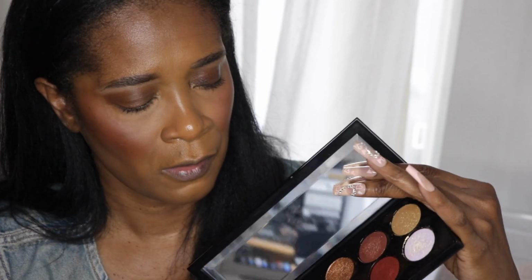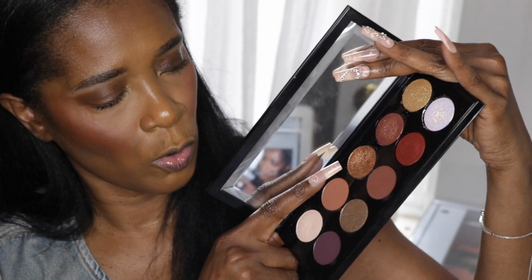All right, so now for the gold sparkle, I'm using one of McGrath's Mothership palettes. I don't know what ship it is. I've been looking in the back, it just says Mothership. I'm not sure if this is 1 or 2 or 3. I'm assuming it could be 2. I don't know. But I'm gonna use this gold shade right here.